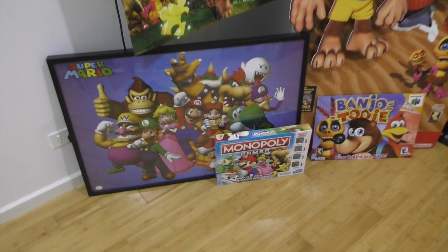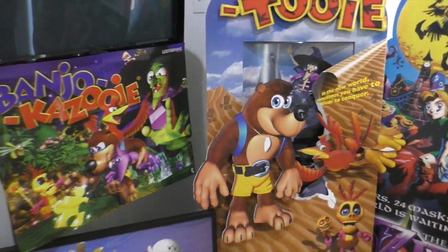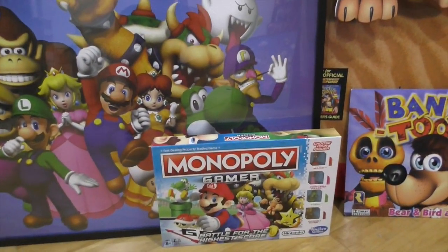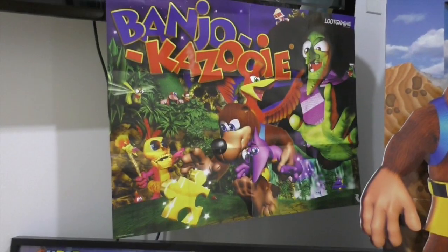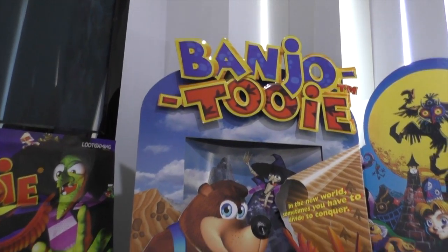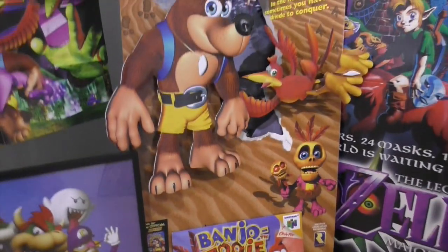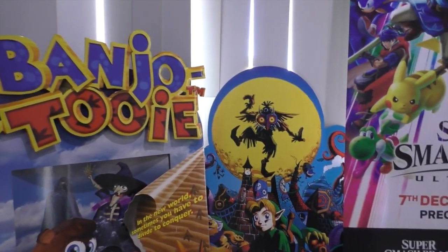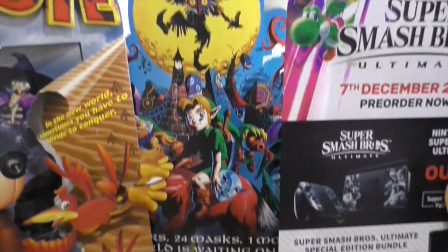So I'd like to call this room my excess spillage room because I really don't have room for all this display stuff that I do own. So I've just got a Super Mario poster down the bottom, a Mario Monopoly game that I just got for Christmas. A Banjo-Kazooie poster. Again, one of my other favourite things I own, my Banjo-Tooie standee, which when I got this about 6 months ago was practically brand new, never used. Got the box for it and instructions. It was awesome. A Zelda Majora's Mask standee N64.